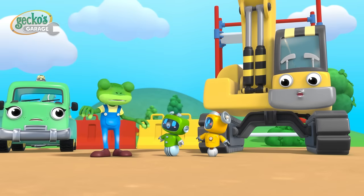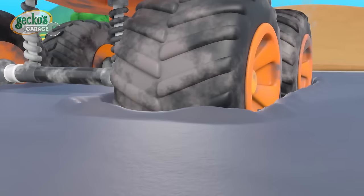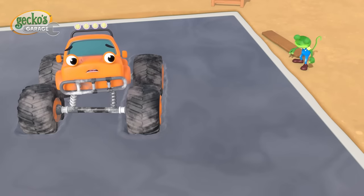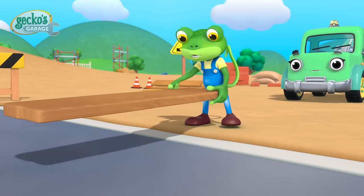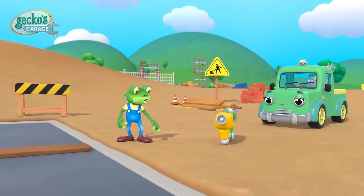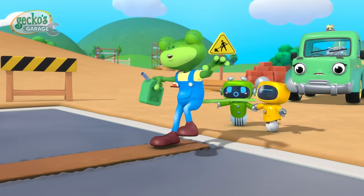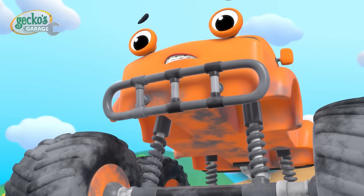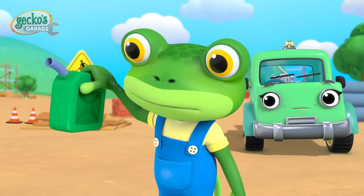Max has run out of fuel. We've got to get him out before that concrete dries. Quick, Mechanicals, fetch the spare fuel. Oh dear, that concrete will be hard in less than a minute. Oh, how on earth are we going to get the extra fuel over to Max?